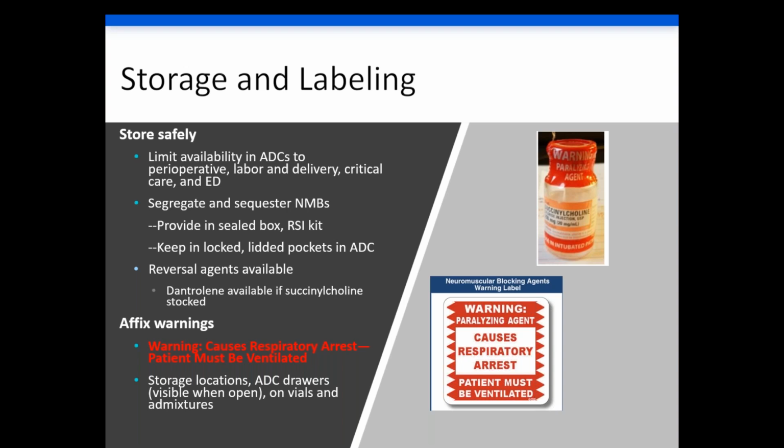And we'll talk about overrides in a minute, but it's hard to prevent overrides from being done when you need one of these drugs in an emergency. But if that's going to happen, again, we do recommend a rapid sequence intubation kit be available in that cabinet and not just loose vials, if at all possible.